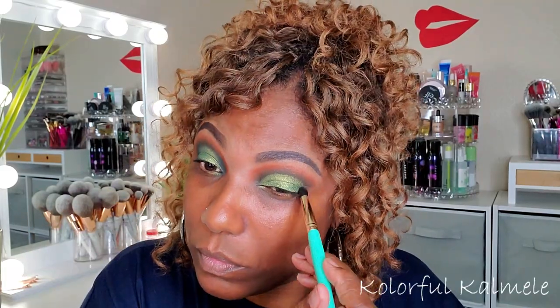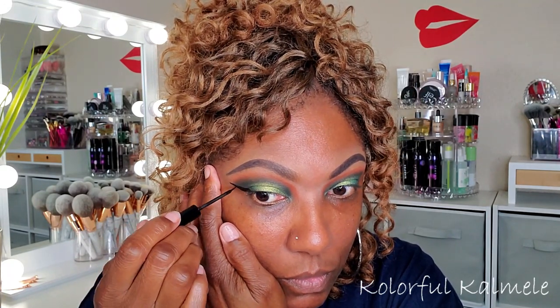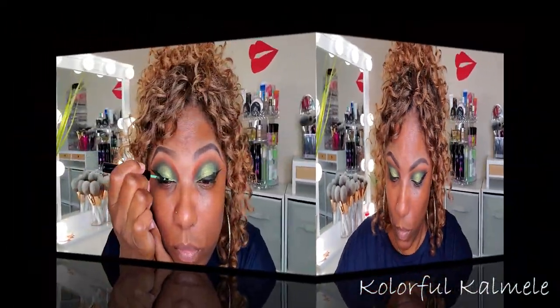Now I'm going back in with some of that dark blue shade, and I'm just tapping that on the inner and outer corners of my eyes, just kind of helping to create that semi look of a spotlight. And I decided to go in with black liner today. Initially, you'll see I did add a green liner as well, but I started out with a black liner because I wanted something extremely bold for this eye look. I really like how it came out, so I decided to go with a bold black liner.